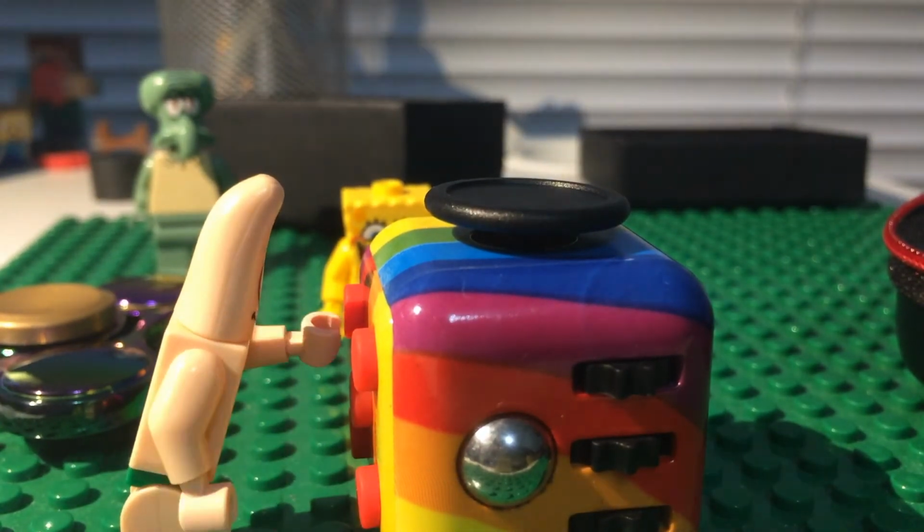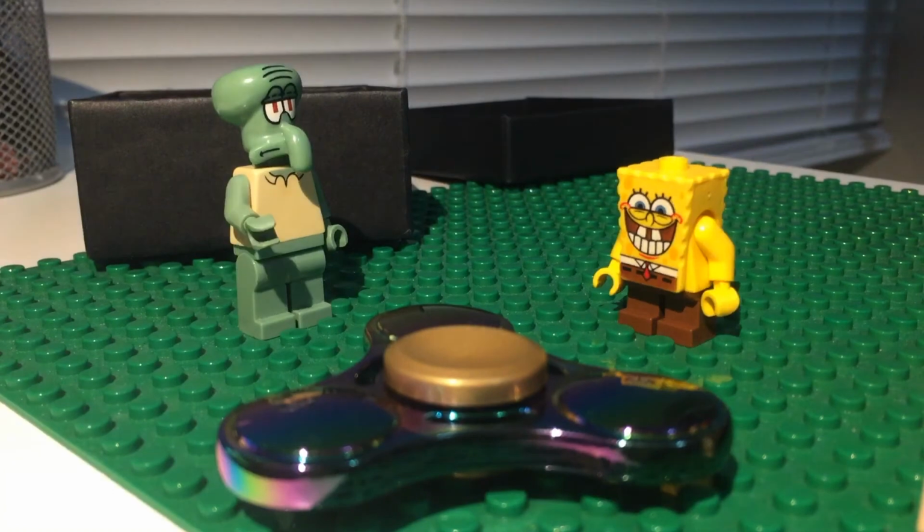This never gets old! Because the metal of the fidget spinner does not spin along, I bet I could sit on it while it's spinning!